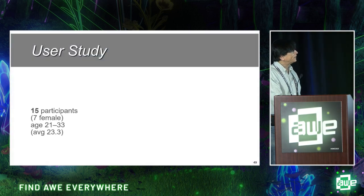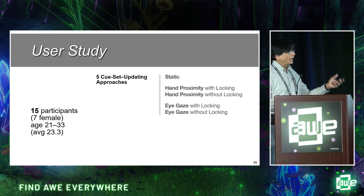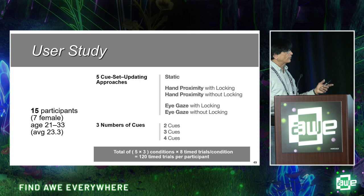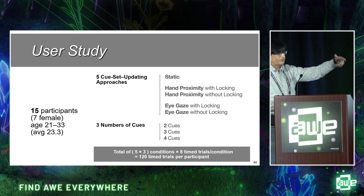So we did a user study. I said I was not going to do detail. I'll do a little bit over here. This one was 15 participants. Five different cue set updating approaches, the static one I showed you, hand proximity and eye gaze with and without locking. Three different numbers of cues. We had two cues, three cues, and four cues. In other words, five updating mechanisms times three numbers of cues, that's 15 conditions, eight trials for each one of those 15 conditions, 110 trials per participant, plus some practice trials at the very beginning.